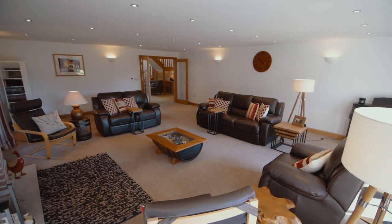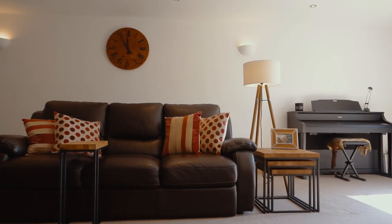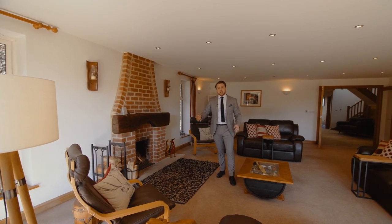One of the standout rooms in this property at 16 Wynmore Avenue is the living room, which includes two double door accesses out onto the garden and a fireplace.